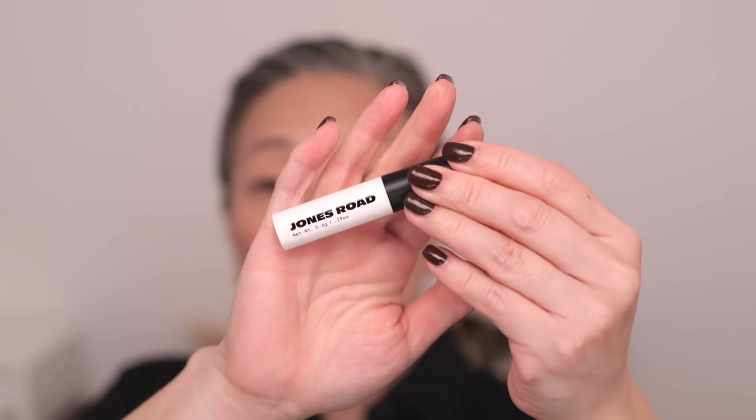So they sent over their new brow gel in ash and then in clear. I'm gonna, of course, use the tinted one. So this is ash, yeah, just ash. They have like a translation to the French. So this is the tube. Nice petite. And let's take a look at the spoolie.